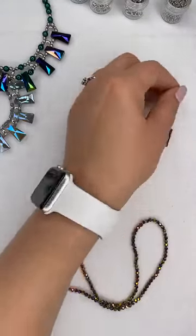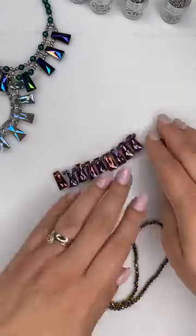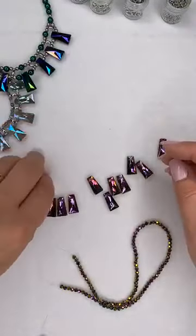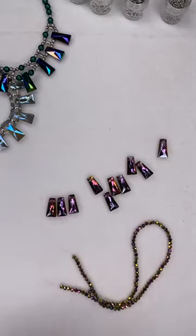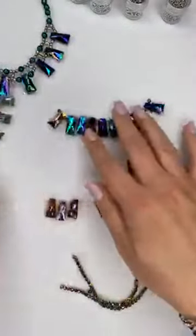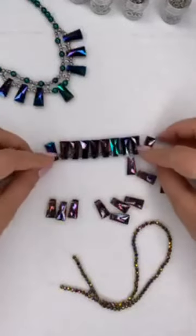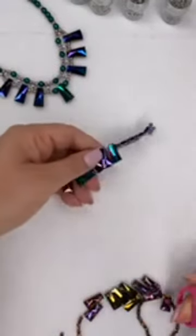Now, if you choose, these ones are all sort of the same colors here, but if you choose some of the multicolor ones, like the dragonfly, where you have more than one color in there at the same time, what I like to do, and let me just bring it up and show it to you. So this one is the dragonfly. This is the one I used in this necklace. So if you look at these, they've got two sides, and some of the sides are more greeny and some of the sides are more purpley.